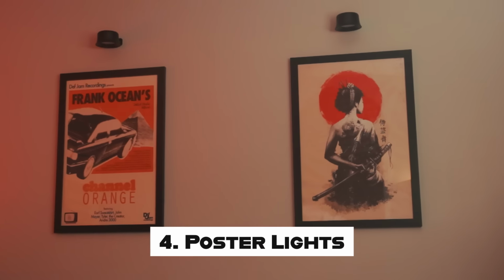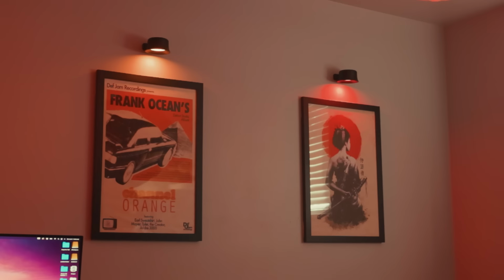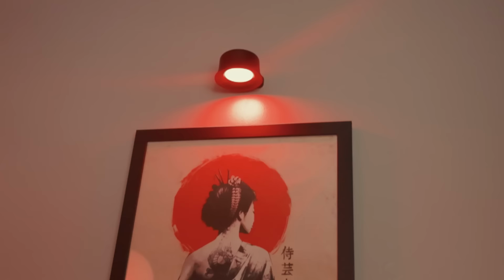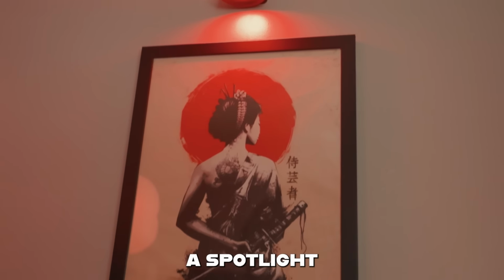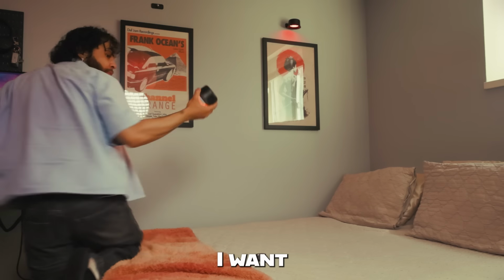The second light I got is also from Amazon, which are the two lights that I have above my poster. These are actually battery operated and rechargeable, so they didn't require any drilling, and honestly they're a great way to add a spotlight to anything you have hung up on your wall. This is definitely one of my favorite new additions because it's practical and stylish, and whenever I want to go ahead and charge it, it's super simple to take down and put back up.